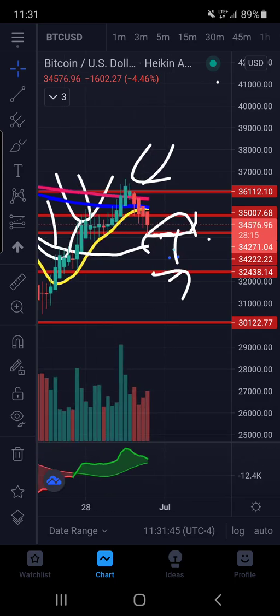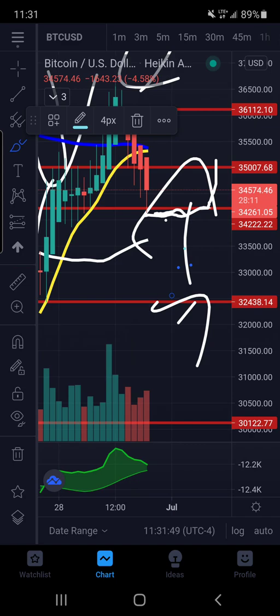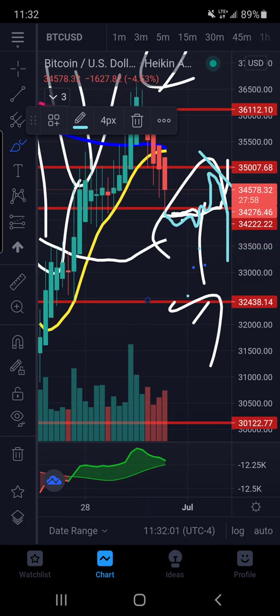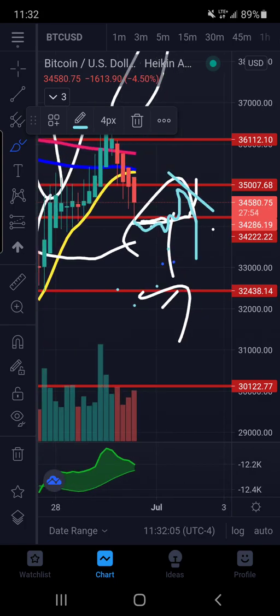I'll show you real quick what I think it could do. If you're looking for a best case pop-up scenario, you could get some consolidation, and it works itself up and gets rejected there, and then that's what creates the right shoulder. I could totally see that. As the other right shoulder, or the left shoulder, did push up at peaks all the way to almost 35.3. I could see it doing something like that. Best case scenario, because it has to do something to create the structure for this right shoulder.